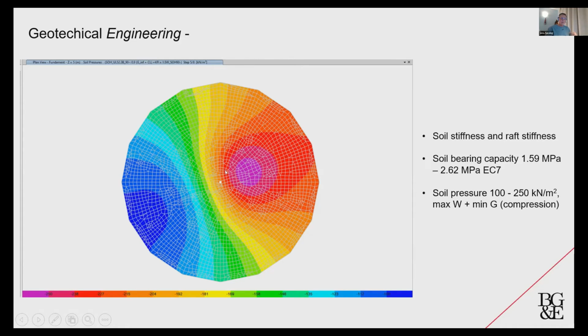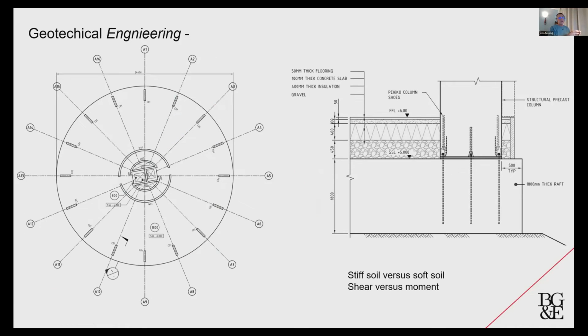So in hindsight, it was quite easy to build the raft and put in the different soil conditions. And if you look at the results of the two analyses, the towers in Copenhagen, which is sitting on a very, very stiff soil, are driven by shear capacity. You can, of course, minimize your raft thickness, but it's shear which governs because it's a non-flexible soil, whereas the one in Esbjerg is a loose soil. So therefore, the moment was governing for the design itself.